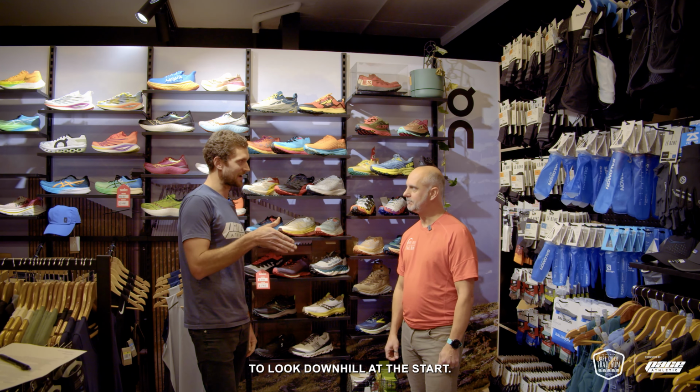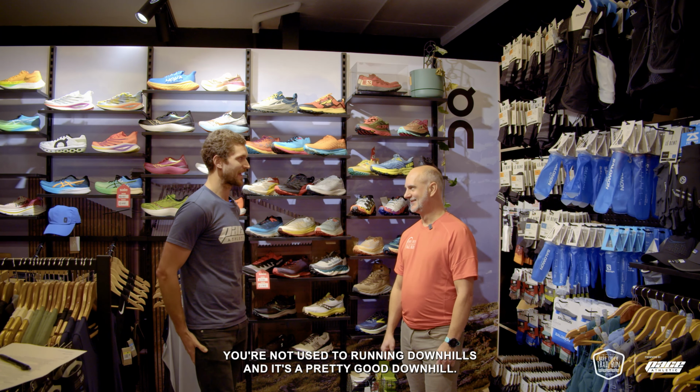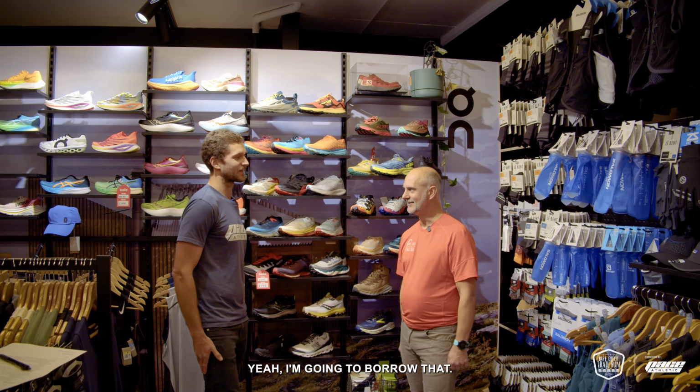Look at that downhill at the start, pace yourself down there, because that's a very easy part if you're not used to running downhills, and it's a pretty good downhill. It's a solid downhill. Super fatiguing on the muscles. Absolutely, absolutely. That's a great one. I'm going to borrow that.